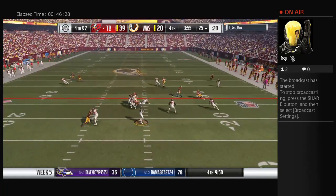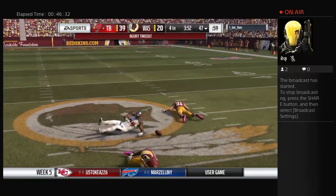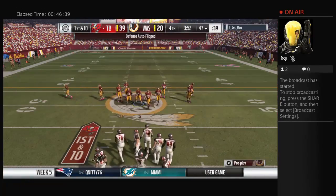The Bucs go for it. It's Winston. Oh, he's got a man wide open, complete. Now, after the completion, we're going to get a timeout, an injured player. While the trainers take a look, we'll step aside.